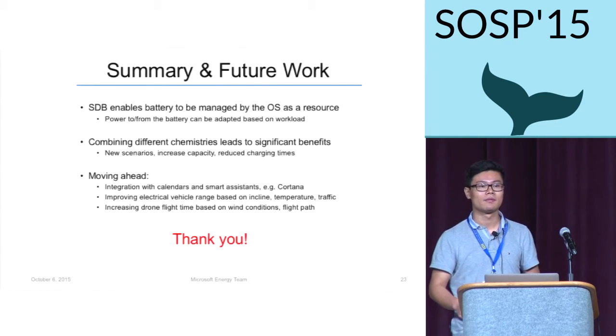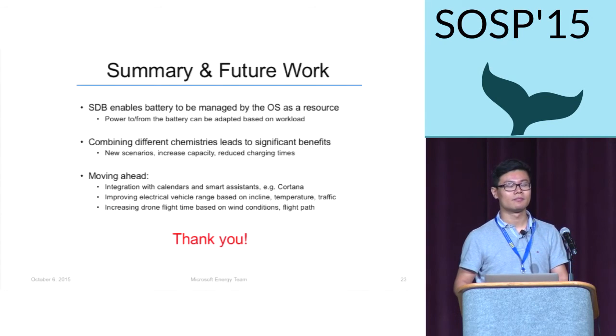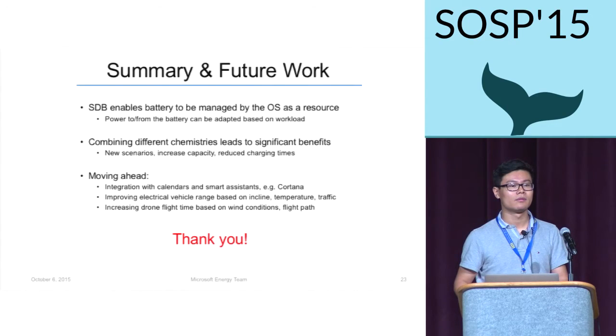Mohammed Katib, HGST Research. So just one clarification question before I ask the main question. Why would you need another battery with a different chemistry? What is exactly the scenario that you are targeting here? Is it shaving peaks, or what's exactly?